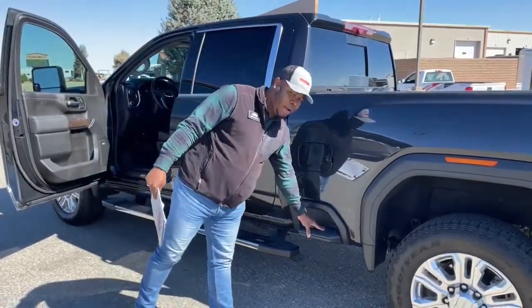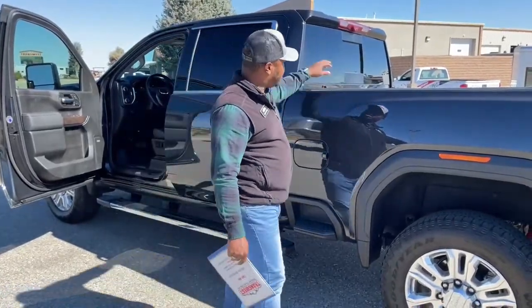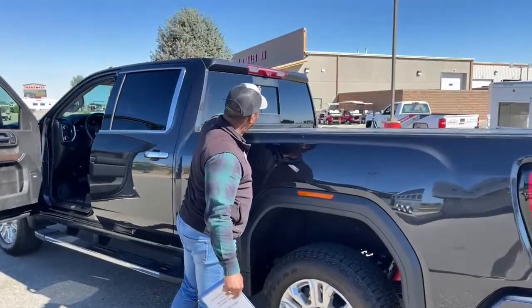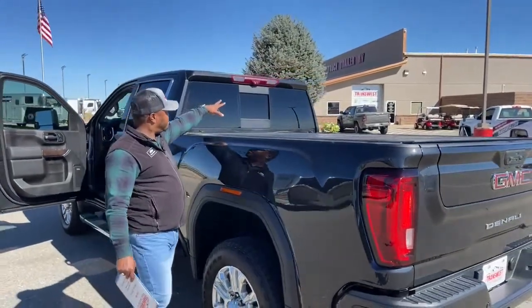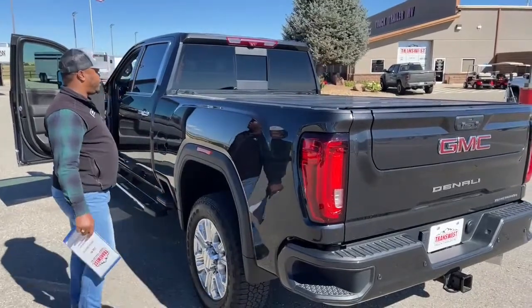A nice little step here to access your bed, which makes life very easy for you guys. This one does come with a rear window. Above that, we got 2 cameras up here, if you guys could see that. And of course, I'll show you guys what those camera views look like once we start up this vehicle.